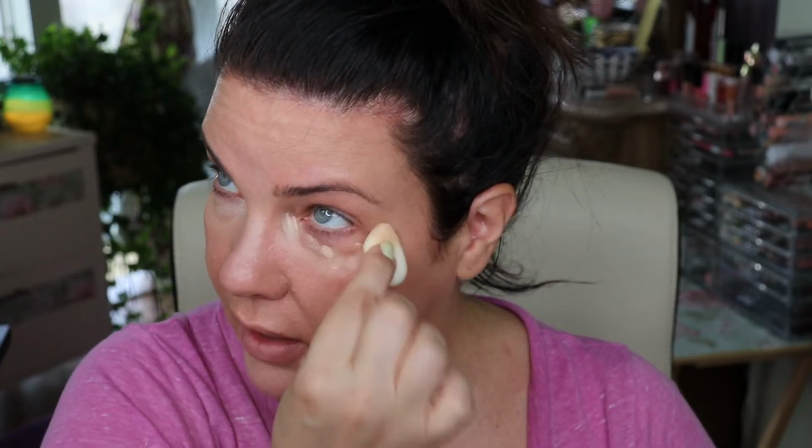I used it yesterday and I loved it. I thought it looked really nice. It was smoothing, not drying. It looked nice. Did I say that already? Didn't accentuate fine lines. So that's a win. It's always nice to find a concealer that you pay a lot of money for and actually have it work well.